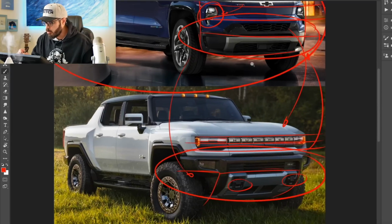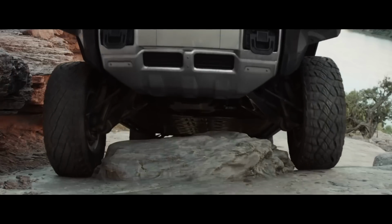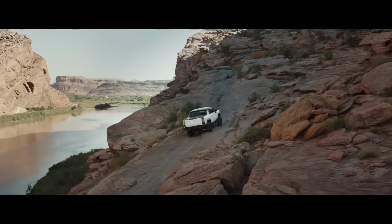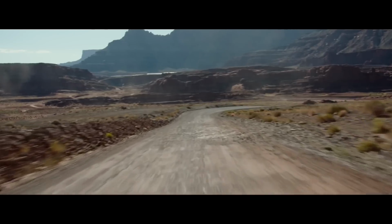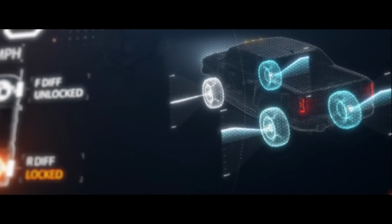So it feels like this is more, the Silverado is more for an on-road approach to truck driving, while the Hummer EV doesn't stay away from its legacy of being a proper off-roader. And I think this is going to be just a beast off-road. I'm a little bit worried about the range when you're doing off-roading, but I think with 329 miles, it's not going to be too bad.